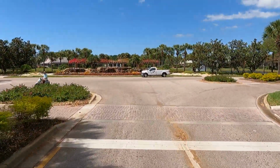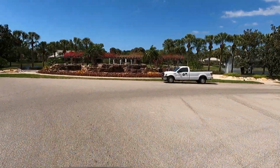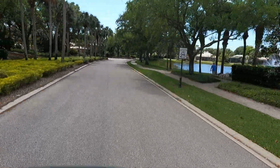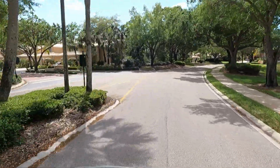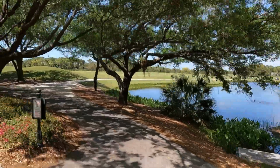I do have this sped up. You can probably tell, just again, a little editing technique so that you don't have to sit there and drive real time at 25 miles an hour through these neighborhoods. So we're going to drive through here a little bit just because I'm trying to give you a feel of the neighborhood, and then we're going to spend some time in the amenities, and then we're also going to look at different housing options that are available to you.